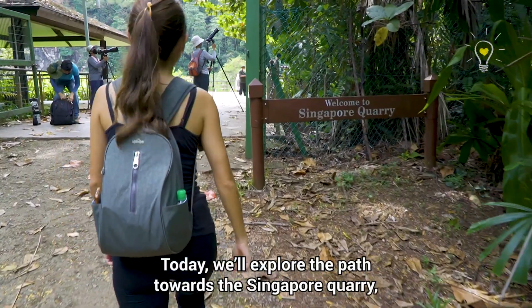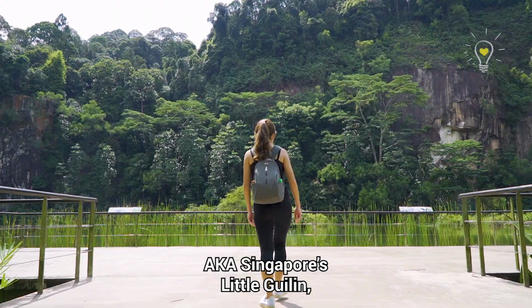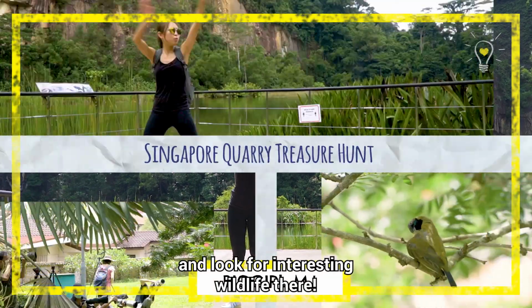Okay. Today, we'll explore the path towards the Singapore Quarry, also known as Singapore's Little Guilin, and look for interesting wildlife there!